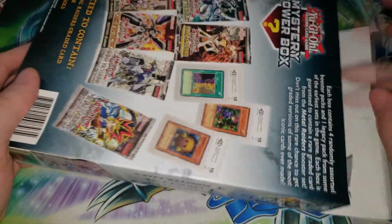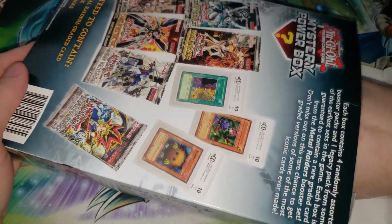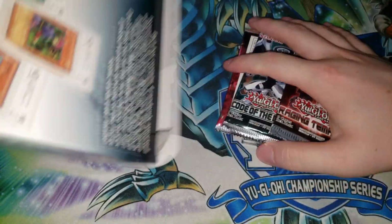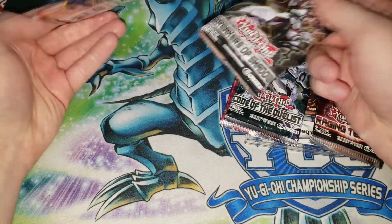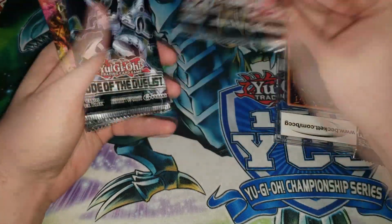But I thought it'd be kind of cool to open this, and I think I'll probably mention it in the video that's going up right before this. I am currently on vacation, so I was looking for some packs to open, and I was kind of sick of Battles of Legend because we opened so many of those, and I already have everything I need from them after ordering cards online, so I didn't want to open more Battles of Legend. So I just figured we'd do whatever mystery power box they had at the store.